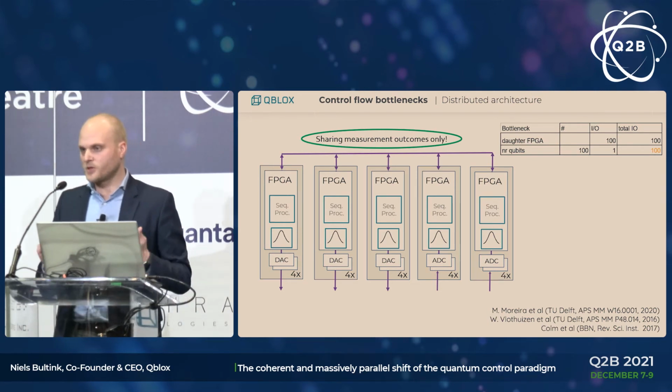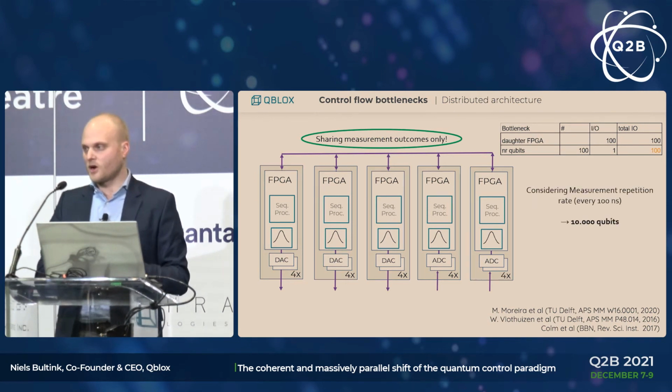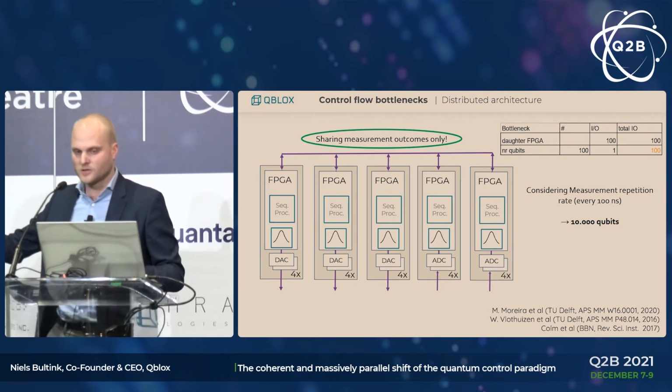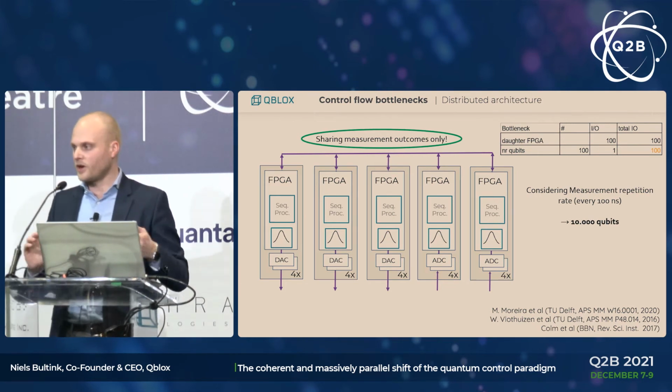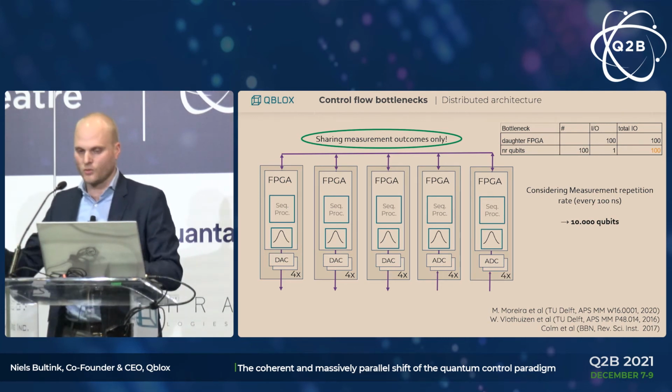And the big upside, if you have this working, is that it completely takes away many of the bottlenecks in the system. So with this architecture, fundamentally, you can easily scale towards tens of thousands of qubits. We're not there yet, but we have already set down the architecture that allows scaling this towards these numbers.